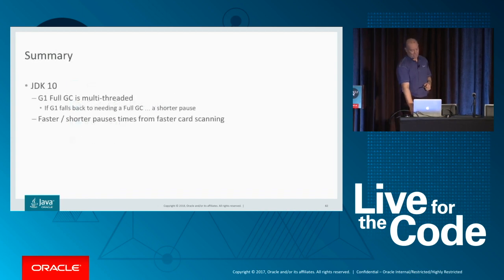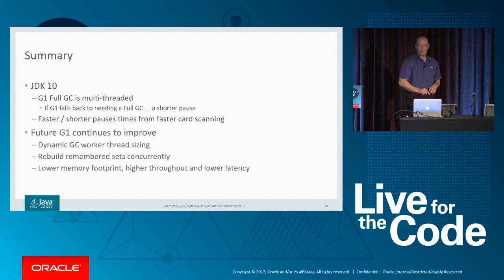To summarize this, JDK 10 has this multi-threaded full GC. You're going to be able to realize faster, shorter pause times from the faster card scanning. A couple of the new additional enhancements coming in G1, this dynamic GC worker thread sizing, the rebuilding of memory remembered sets, and you're going to be able to realize that lower memory footprint, the higher throughput, and lower latency.